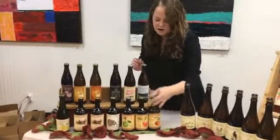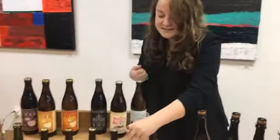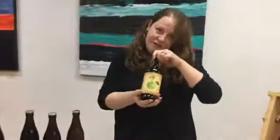Then we've got our oaken apple, which is a French style cider. This one is aged in rye whiskey barrels, so it has a drier finish. You get some of that oak influence. And then the Cidery, my personal favorite. This is a Spanish style dry cider.